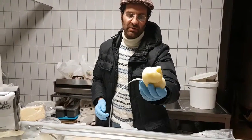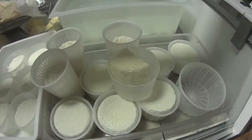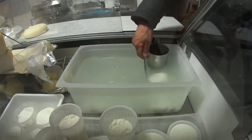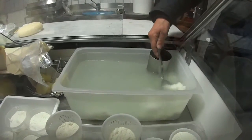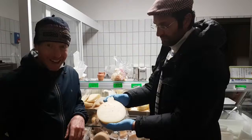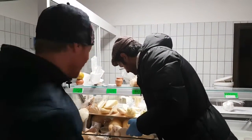Scamorzina, so a baby caciocavallo that unfortunately will not survive. Caciocolomba, our favorite hen. Primo sale, which is a very fresh cheese produced a couple of days ago. Fior di latte, which is the cow's milk version of mozzarella. So it's cut by hand without the use of any machines. Young caciocavallo, so you can see the holes inside, technically occhiatura in Italian. So remember this if you want to look cool talking about Italian caciocavallo.